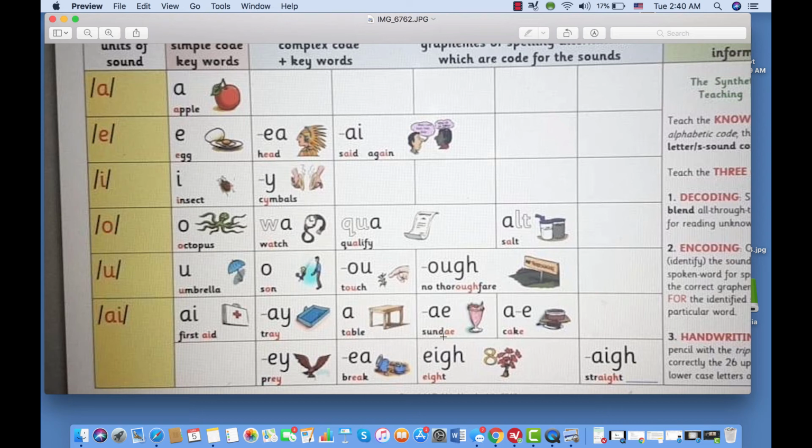Ate. And last word with the A sound, straight. Straight. Awesome job, everybody. So now that we have gone through the pronunciation for this set of 6 different sounds, I would now like to ask everybody to write out each word on that picture 2 times.